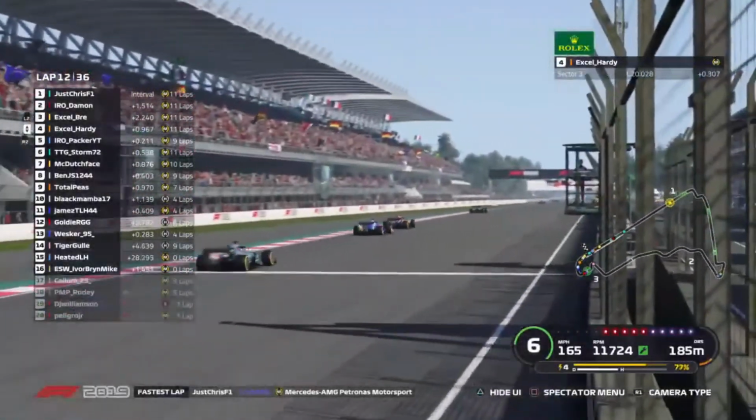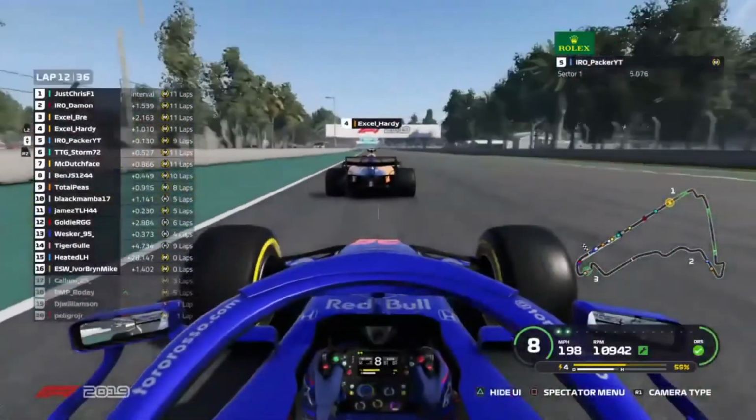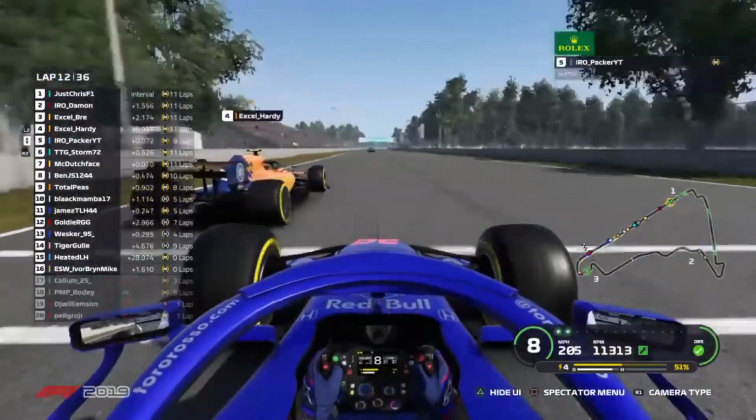I might have to use the default setup for my race in a minute, because it seems like it's working wonders right now.